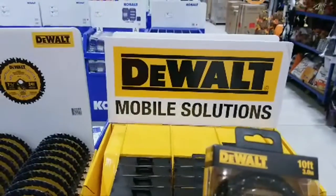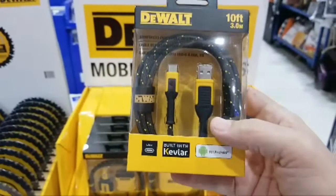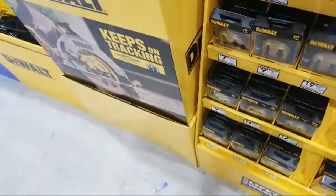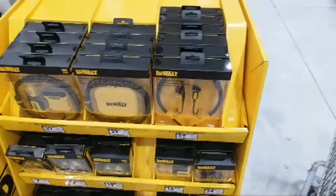So this one is a USB-C, a 10-foot cord. See, this is great for an SUV, or if you're driving a Suburban and you got people sitting in the way back, you run that puppy back to them. That's $19.99. And they got other things in there. They got headphones and stuff there too.